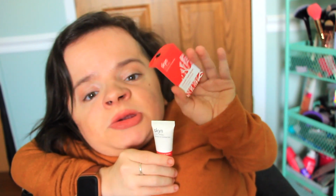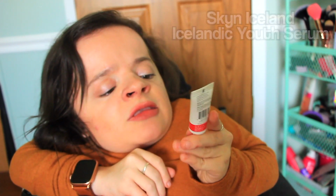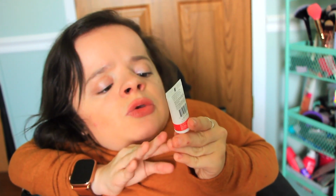Alright, the next product here came in this little packaging, but it must have fell out in the mail transit. This product is by the brand Skin Iceland, and it's solutions for stressed skin, and this is the Icelandic Youth Serum with red algae. My skin doesn't like Skin Iceland, it just makes it really red and irritated, so I will be passing this product along to someone else, but I really get disappointed when I receive Skin Iceland products in my Ipsy bag because I receive them kind of frequently, and my skin, like I said, just doesn't like the brand. This is a bit disappointing.